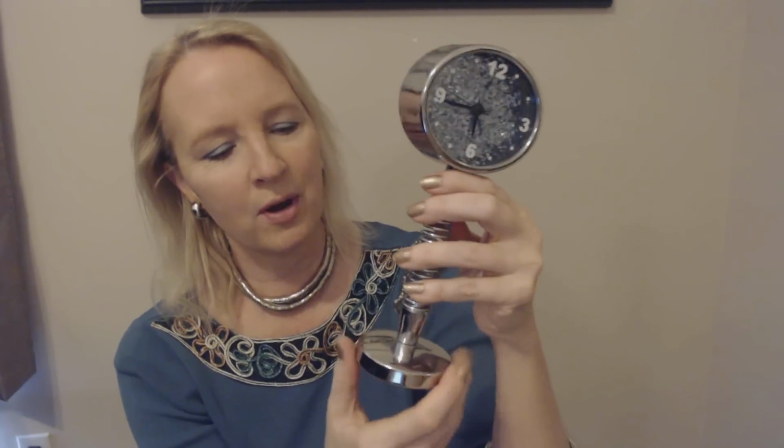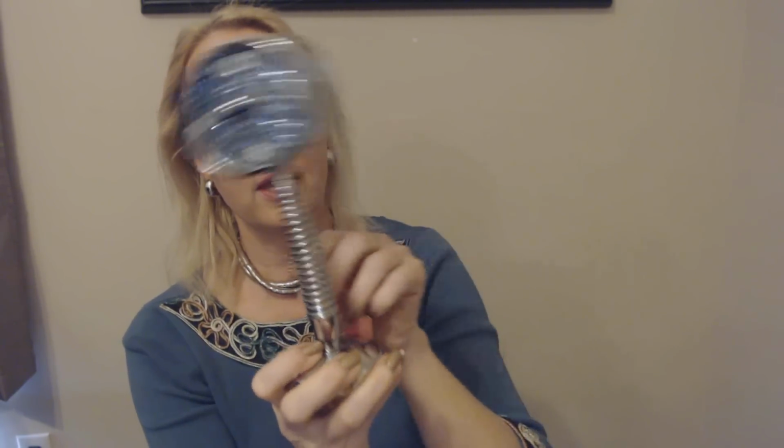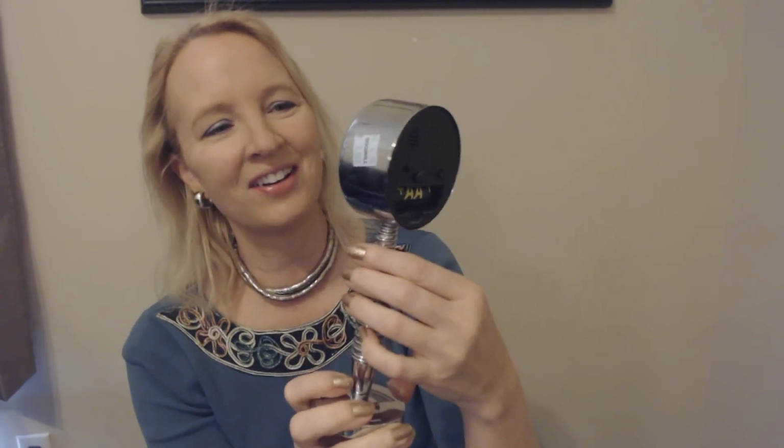This is kind of odd. And so I picked this up. It has a silver metal base and a spring in the middle. I don't know, I thought it was cute. I probably won't keep it when I'm done with the video.